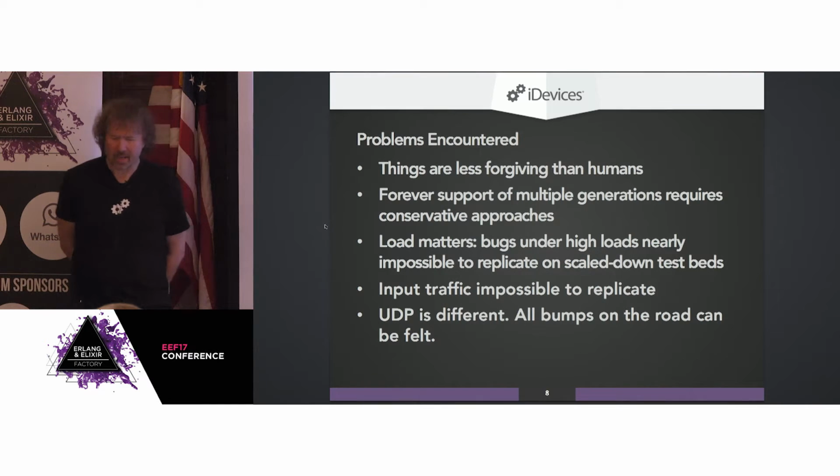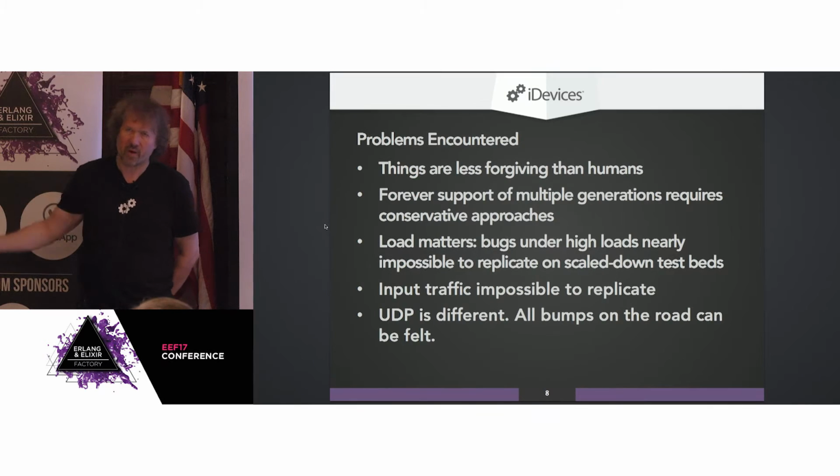So these things are actually less forgiving than humans. We have to support forever all the devices ever deployed, even early on when we didn't have all the things right. So we have the ability to handle multiple protocols, because once you sell something, you have to support it forever. If you drop support, it's really bad for business. The load matters a lot, because we are extracting the maximum out of each kilowatt and each space and each bit.